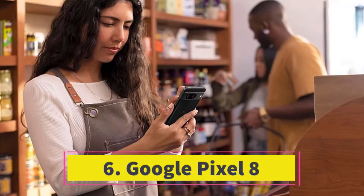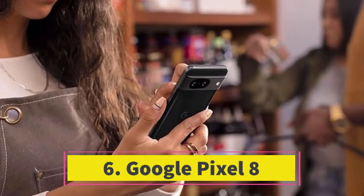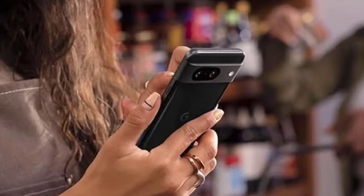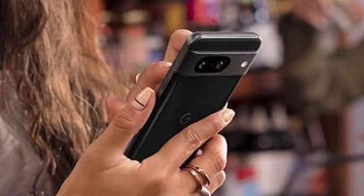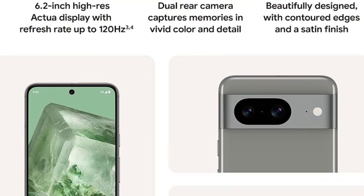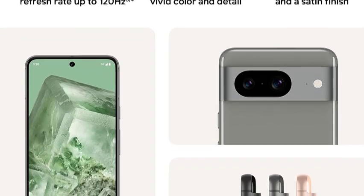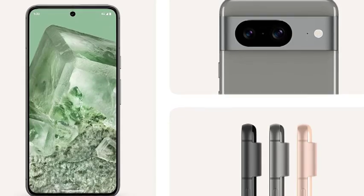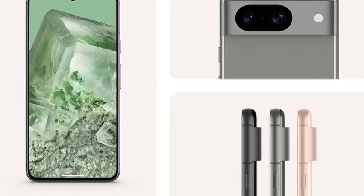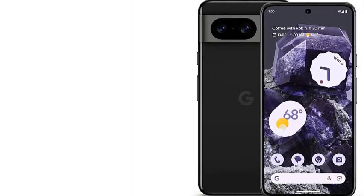Number 6. Google Pixel 8. Who it's for: the Pixel 8 is perfect for those who want a fast, secure Android phone with an excellent camera and guaranteed software updates without spending $1,000. Why we like it: the Google Pixel 8 offers the high-quality software and cameras that have made all of Google's Pixel phones great. It comes with Google's clean, responsive version of Android 14 and is guaranteed to receive 7 years of updates through fall 2030.